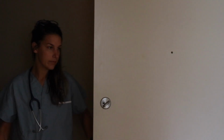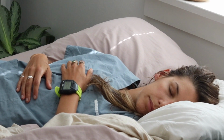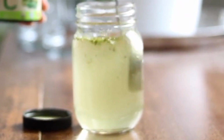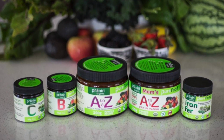Right? Some of the things that you can do are drinking more water, getting more sleep when you can. A lot of us who live downtown, there's lots of noises around, it's really bright. So wearing an eye mask and earplugs when you're going to bed if you're really lacking in sleep. Also taking some nutritional supplements such as iron. Even a really good quality multivitamin, like the Prawn and Organic A to Z is an amazing multi just to help fill in the holes that you might be missing in your everyday diet.